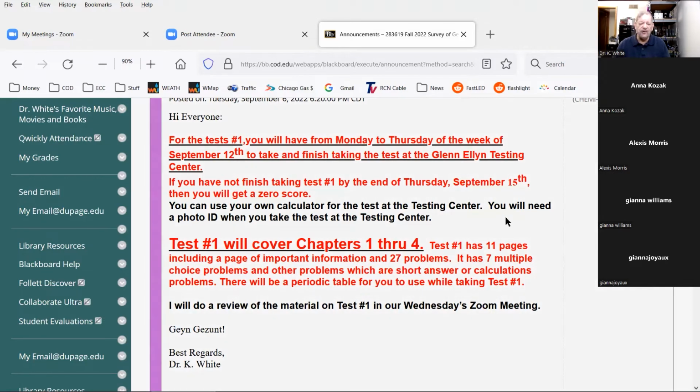Now, how do you study for test number one? Do the practice problems. If you can do the practice problems correctly, you will be set for test number one.